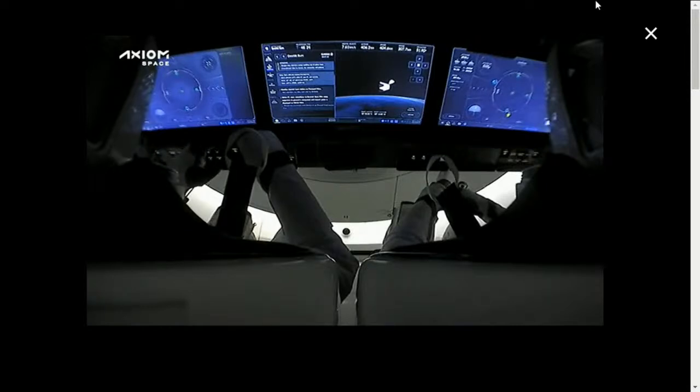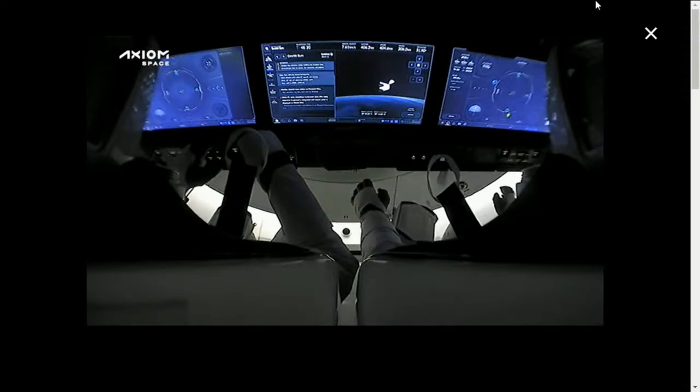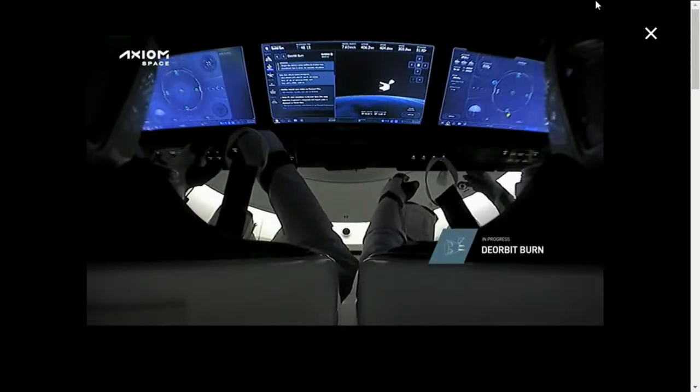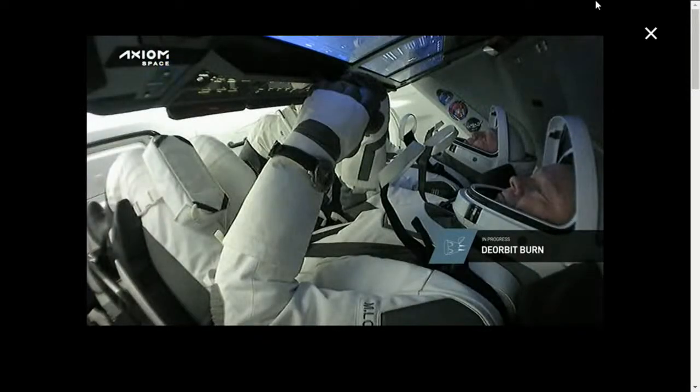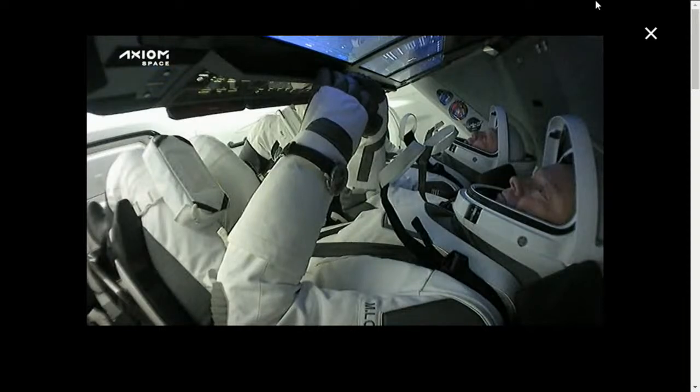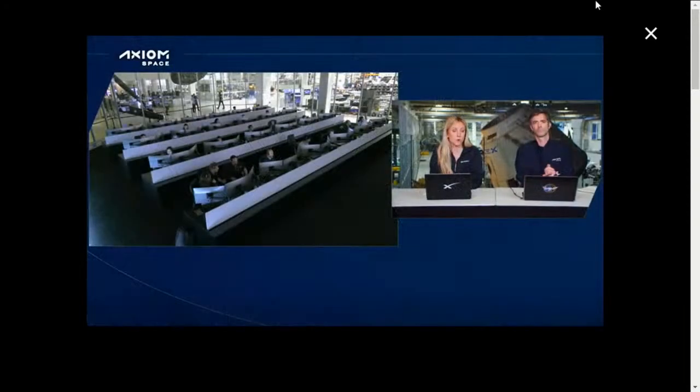This deorbit burn lasts about 10 minutes. Within the last 10 minutes, Dragon jettisoned its trunk and initiated the deorbit burn just a couple minutes ago. This is the last time we'll use those four forward Draco thrusters, the ones on top of the capsule.